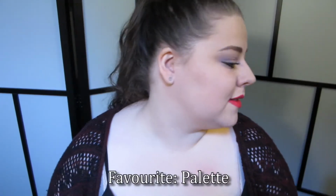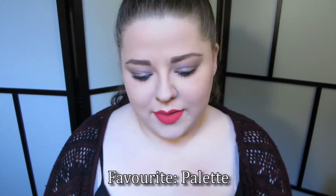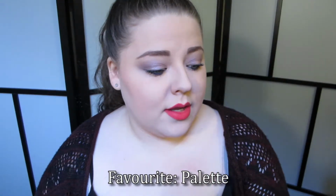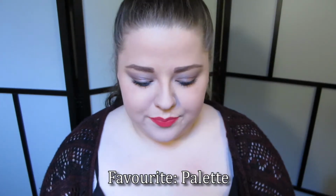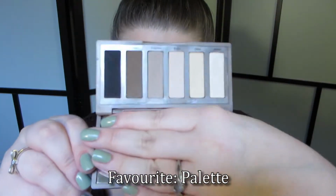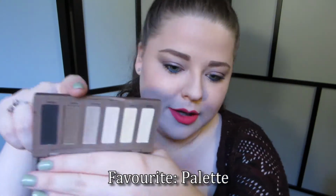Palette, favorite palette. That's gotta be between these 2. Both Urban Decay. Both Naked, but this is obviously the first Naked palette, and this is the original Naked Basics. Both really great. I might have to go with the Naked Basics palette just because it's a palette that I reach for a lot. I'm sure you've all seen it, but here's another look. It's just got a bunch of really great neutrals, an almost black, a dark brown, which works perfectly for my brows.